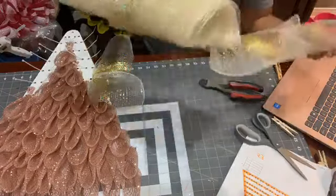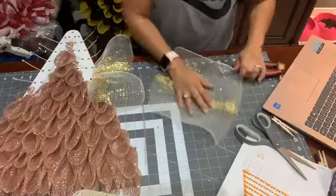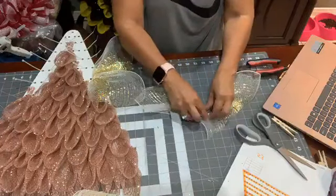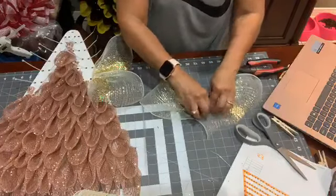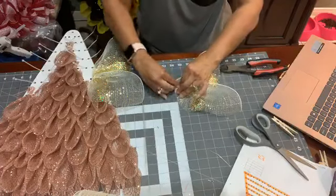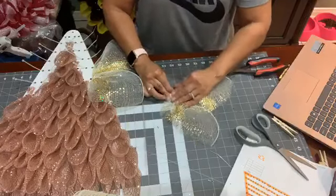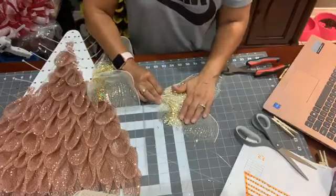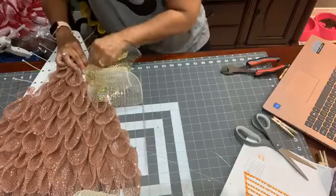Yeah, I love this gold. It's perfect to go with the rose gold. I'm just getting all wonky. Yes, I cut these at 10 inches. I'm just making sure they're kind of even. And we're going to go right into the next one.